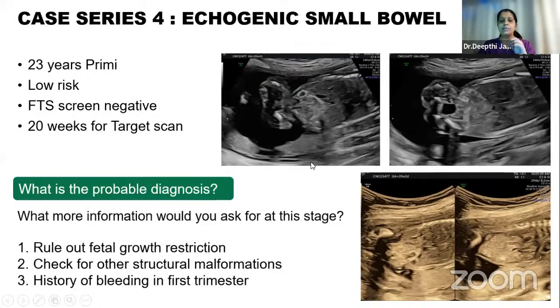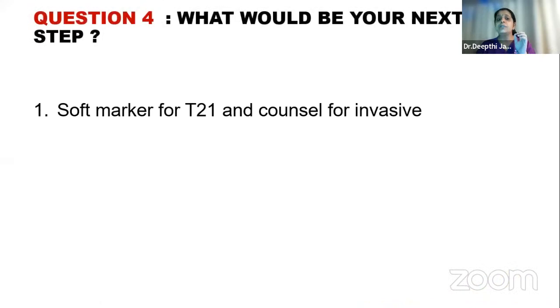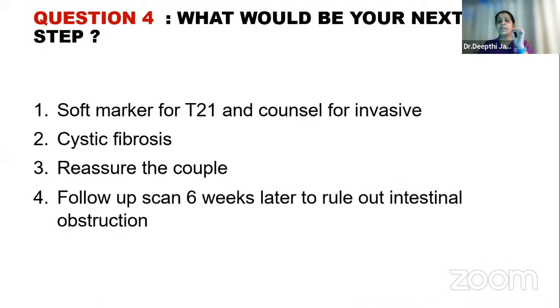The probable diagnosis, yes, before even ruling out an abnormality, first, check for fetal growth restriction. Number 2, associated anomalies. Number 3, ask for bleeding in the first trimester. Plenty of times we've had a history of bleeding in patients with echogenic bowel. Could be a transient finding. So here, again, would you think about termination? Definitely not.